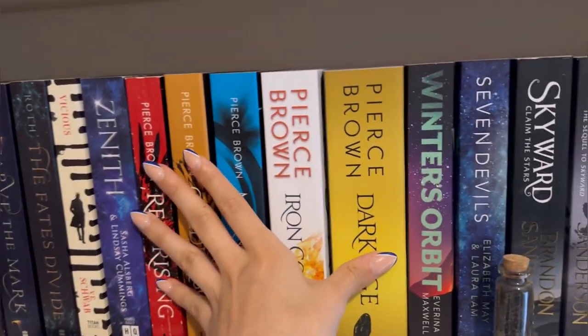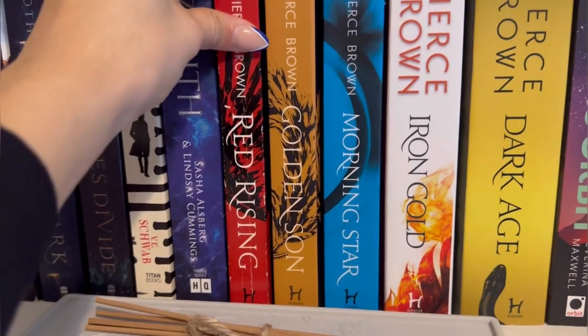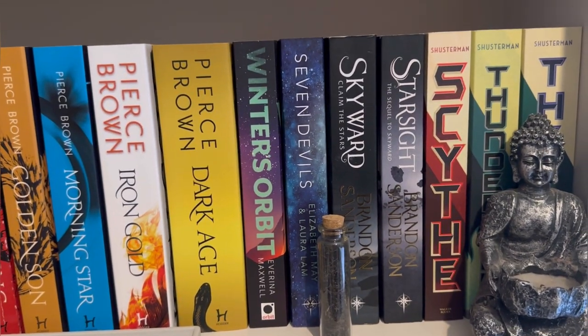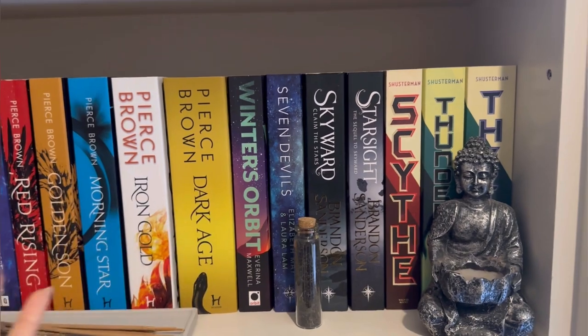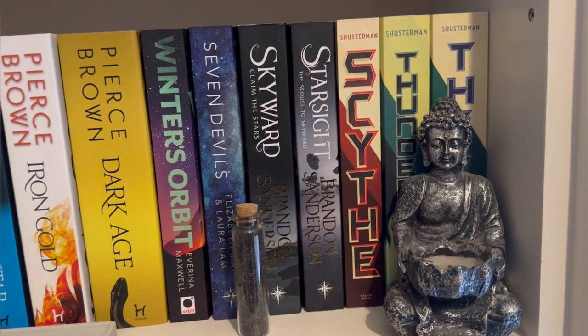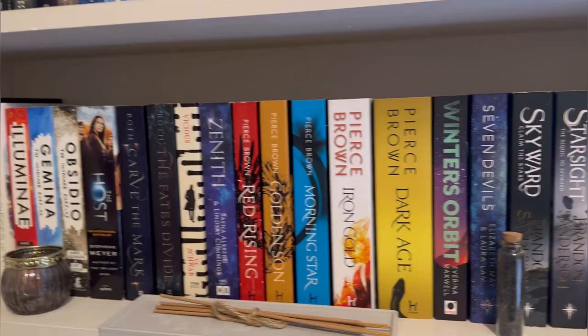The Red Rising series, oh my god, one of my favourite series to exist in the world. Like, look how beaten up this copy is of Red Rising. I might have to do a reread soon, you know. Winter's Orbit, such a good book, phenomenal. Seven Devils, I haven't read yet, guys, but it's obviously in the sci-fi section of the shelf, so it works. Skyward, and then the Skyward series, which I also need to get, Gleanings. I'm really bad. I've got so many books to get to finish series, but this is one of my favourite rows. It's like my sci-fi section.